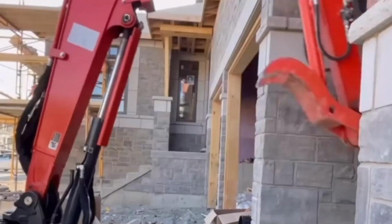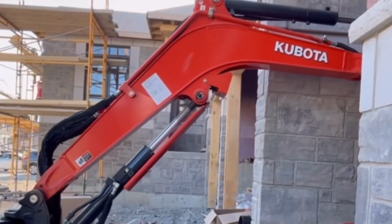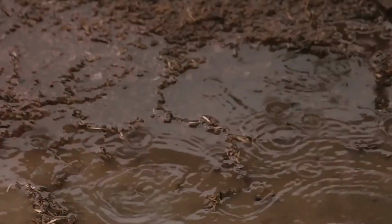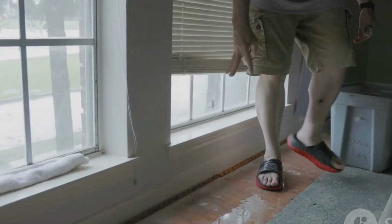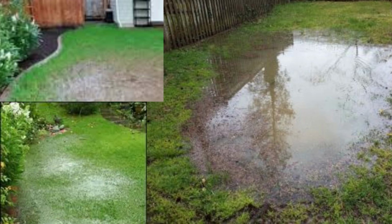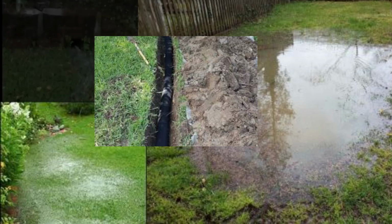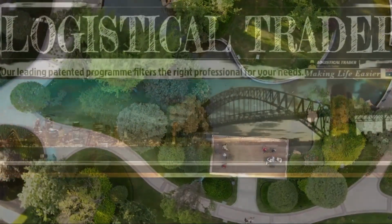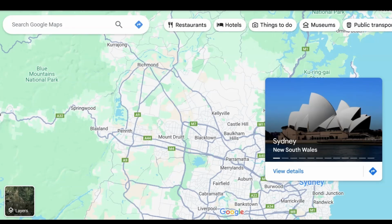Sounds great, right? We offer a comprehensive lump sum quote to eliminate your stormwater problems before the next downpour. And with 75% paid up front, you can count on swift and efficient service. So why wait? Eliminate that backyard excess water. Protect your home, your health, and your loved ones with our professional team at Logistical Trader, servicing Greater Sydney, your stormwater management services. Don't put it off any longer.